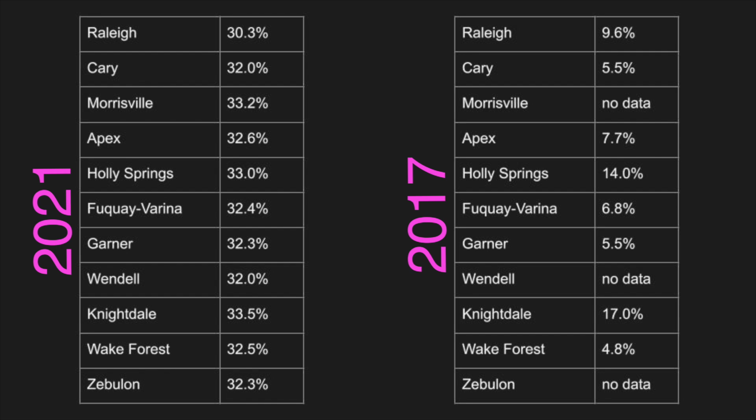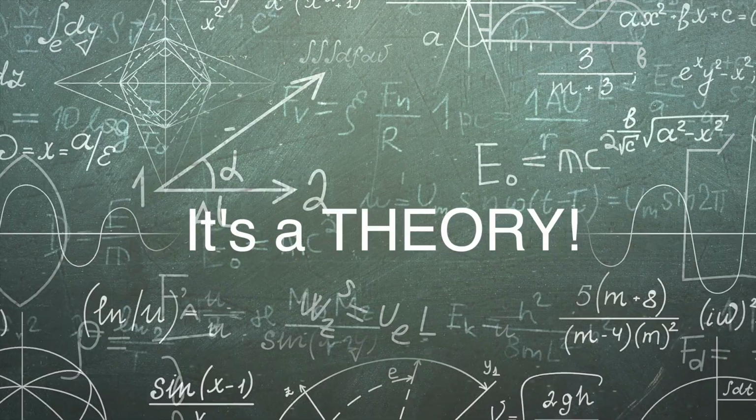In 2017, some went up, some went down, some went up significantly more than others, some less. But in 2021, they all saw roughly the same level of increase. There were no winners and losers. I have a theory about that. This is something I've been saying for a while about the general market, but I think it really applies on a local scale as well.